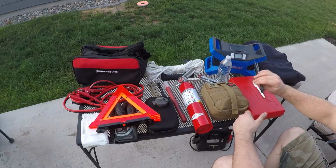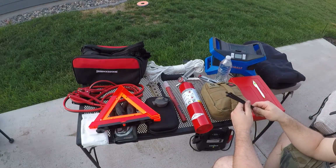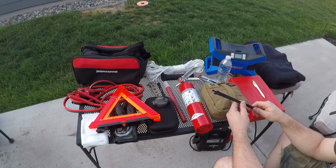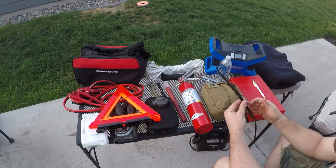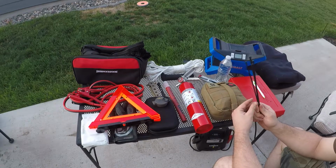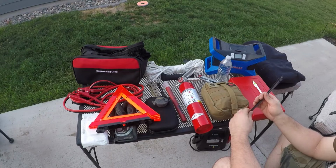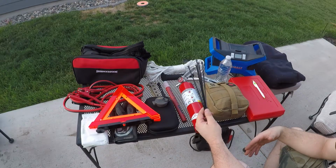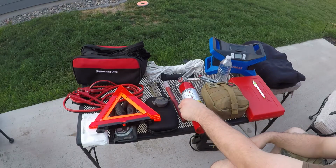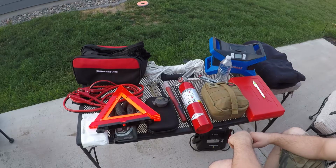I like keeping zip ties, especially again when you're off-roading and maybe something comes loose or you hit something, you need to get your fender or whatever kind of held down tight. Zip ties really do come in handy, especially if you need to do kind of on-the-go repairs. Same with duct tape. I think everyone keeps duct tape nowadays just because it is that all-in-one.